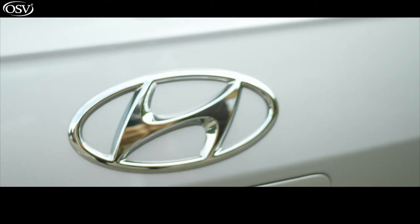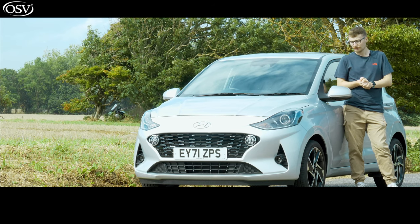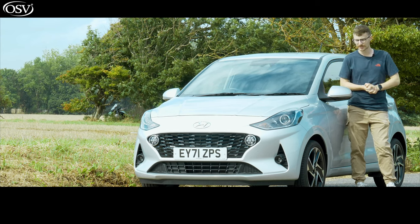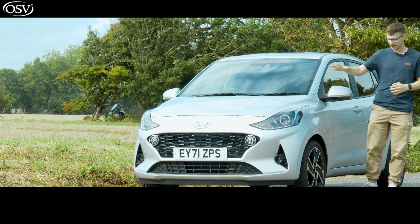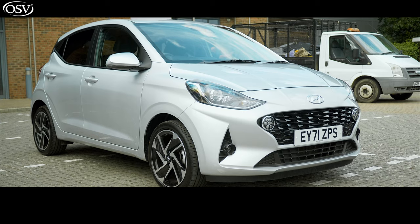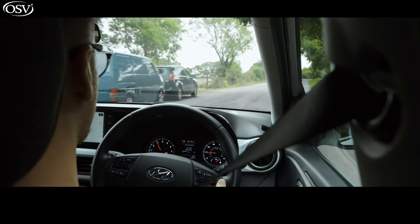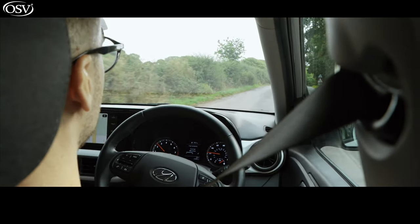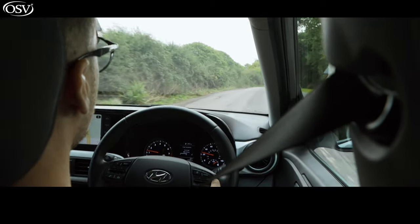All right then guys, is it worth buying, leasing or financing a Hyundai i10? Well, I've driven a fair few city cars for OSV, and I've got to say, this might just be my favourite, and that's due to a number of reasons. Firstly, the clean, uncomplicated styling has mass appeal. I absolutely love the drive. It's comfortable and quite enjoyable, whether you're moseying around town or you're up to speed on the motorway. It caters to lots of motorists in that regard.